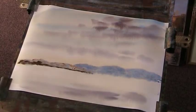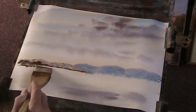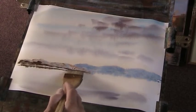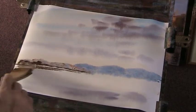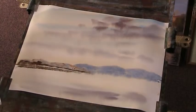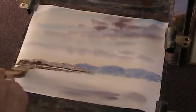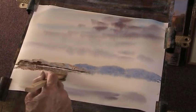So you can use this palette for the hake painting, but it's a bit heavier. And I'm just doing this as an experiment. I prefer the other palette with the Cotman for the hake paintings. Set up for it.